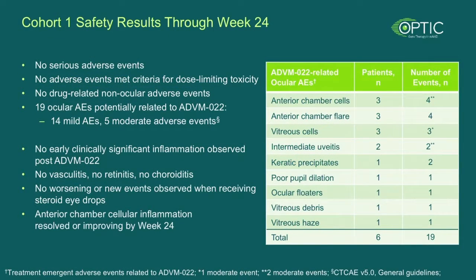ADVM-022 was safe and well tolerated. All the safety signals that were seen in the Cohort 1 subjects are up on that table. Inflammation related to 022 was generally mild and responsive to steroid eye drops. There was no vasculitis, no retinitis, and no choroiditis.